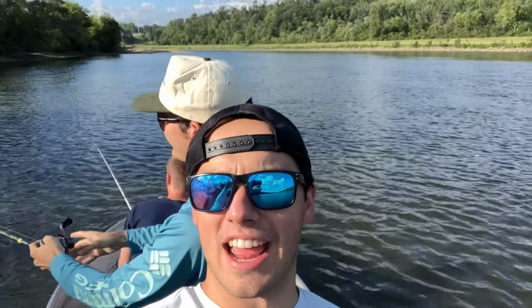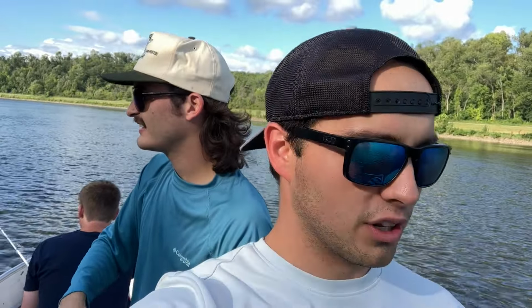What's up, guys? Welcome back to another episode of Norse Outdoors. Today, we're on the river. We're doing a little float. I was a little worried that my battery was dead and the trolling motor wasn't gonna work, so that's kind of why we planned to do this float. But the trolling motor's back, better than ever.